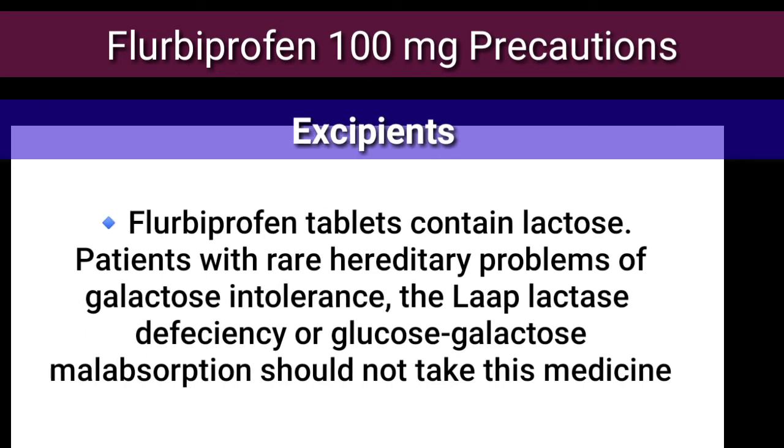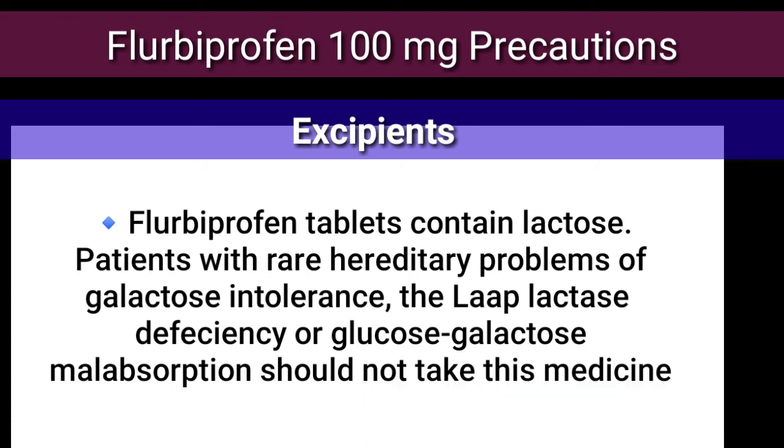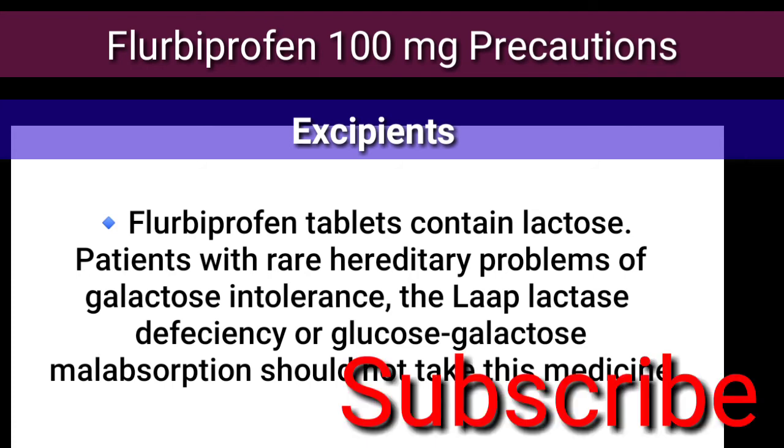What about the excipients? Flurbiprofen tablets contain lactose, so patients with the rare hereditary problems of lactose intolerance, lactase deficiency, or glucose-galactose malabsorption should not take this medicine.